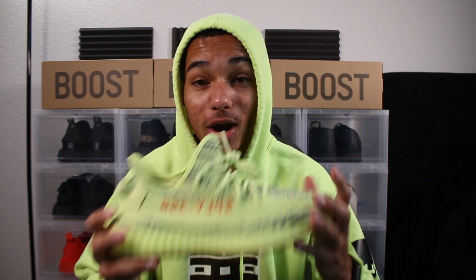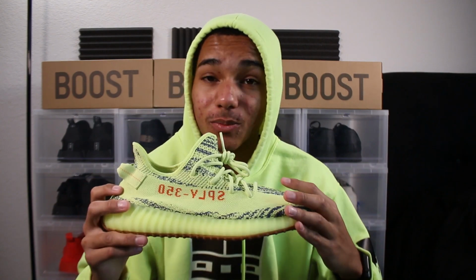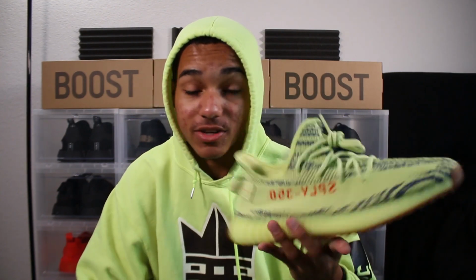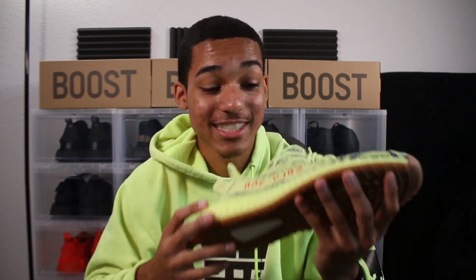At the end of the day, these are widely available, but they're still somewhat limited. So I wasn't able to get the size 12, even when I tried to do it on my own, which kind of sucked. But Yeezy Mafia came through, and this just came in the mail, and I'm so happy about it. Now, I've done 350 reviews of this exact sneaker, so nothing much has changed except for the color. Now, we're just gonna go ahead and do a quick run through.